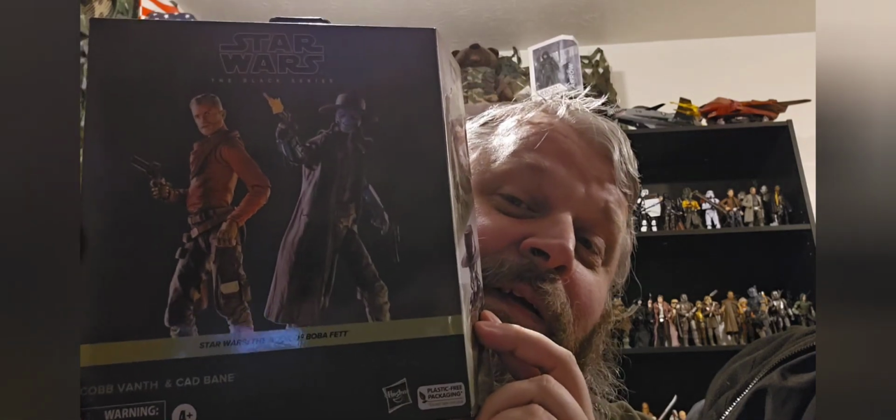So what we're going to be looking at is the Target exclusive Book of Boba Fett 2-pack, Cobb Vanth and Cad Bane. Got this on a very deep discount. So played the long game. Scored big. Thank you, Kyle Peterson. You've inspired me, man. So just sit back, relax, and enjoy the show.